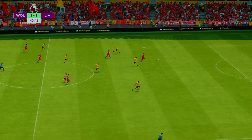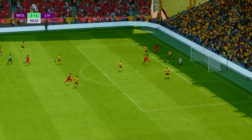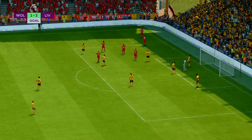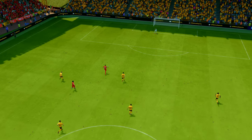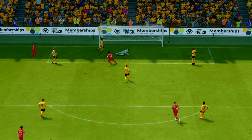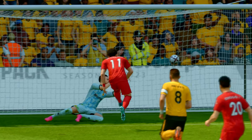Wait a moment, Stuart. Look at what's happening. Salah! And a goal to re-establish their advantage. Just look at the celebrations. Well, here it is again, and the pace in which they break forward is devastating. It's so hard to defend against. And then the finish from Salah demonstrates his ability to make the right run at the right time. What a good goal.